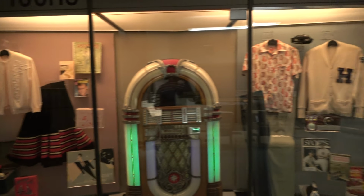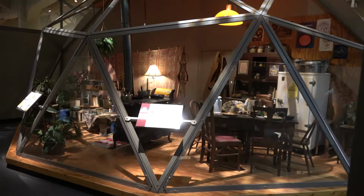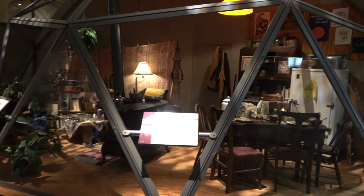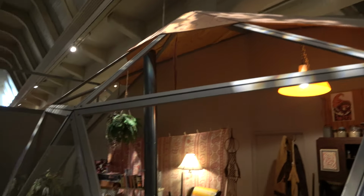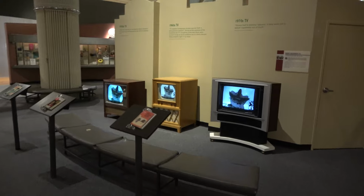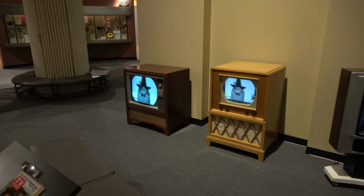We have made it to the 50s here. It's a mock-up of school, and they're doing the duck and cover drill. And then you've got this kind of communal living house from 1973 inside a geodesic dome. Oh, and this is neat. It's like the evolution of TV from the 50s, the 60s, and the 70s.